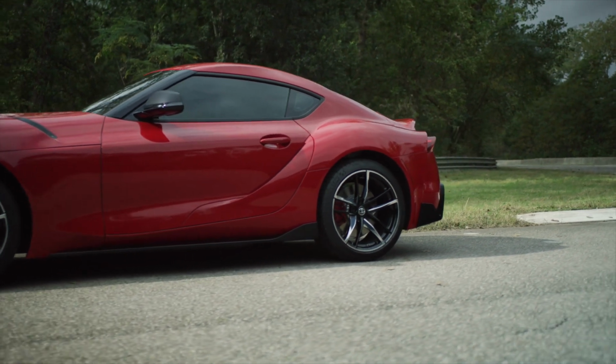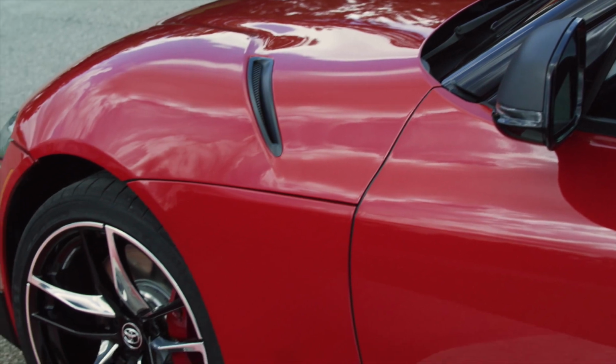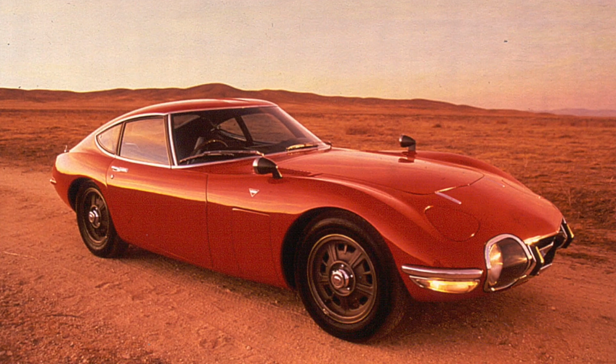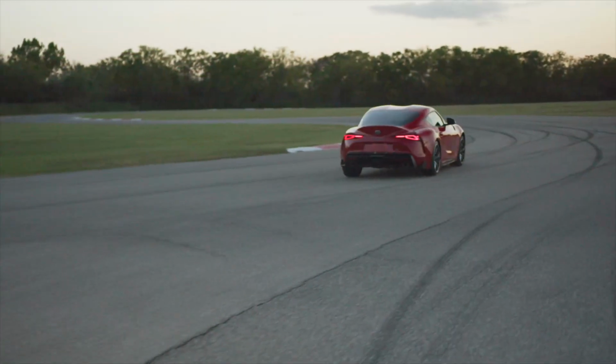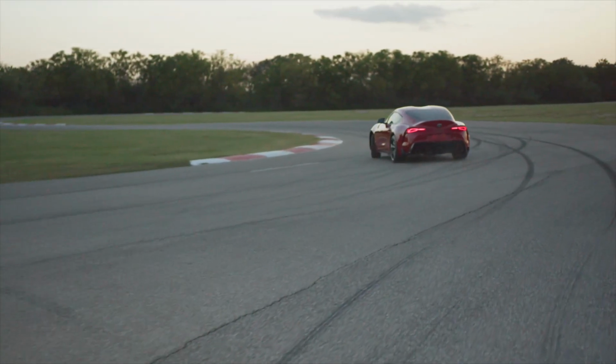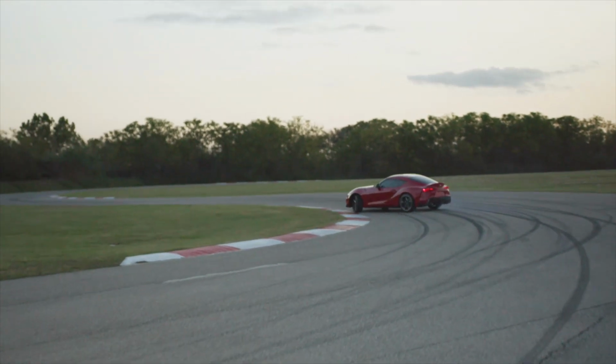Like all Supras past, this new GR version takes much of its inspiration from the rare, hen's-teeth 1967 2000GT. Indeed, for those worried that the new car might be a little too much Munich, there's precious little outward indication that says built by BMW. Of course, the new Supra is BMW based.